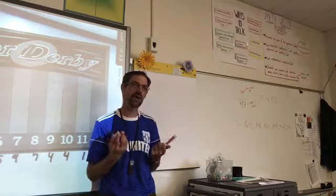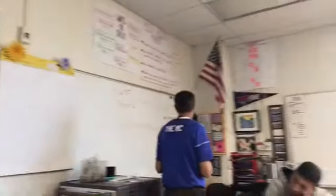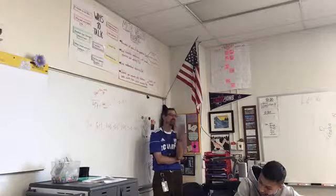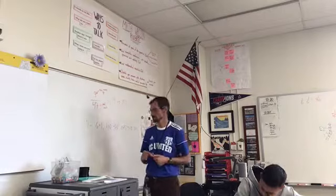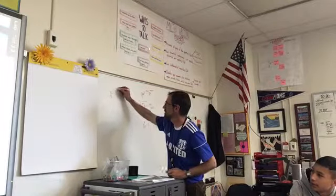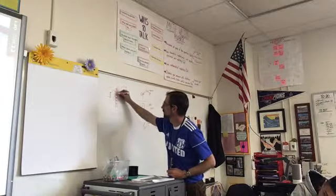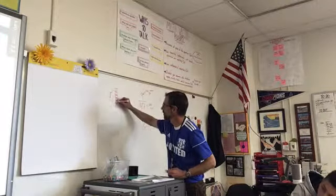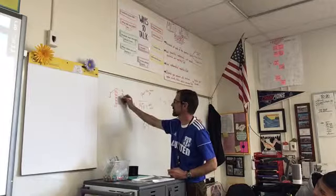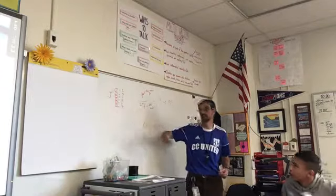So how do I do this? How do I figure out the total number of sums with two dice? I could list them all. I could make a tree diagram. Ben was saying, well, if I roll a one, what are my choices now? Here, one, another one, three, four, five, six. That would be a sum of two, sum of three, sum of four, sum of five, six, and a sum of seven. That's just with one.